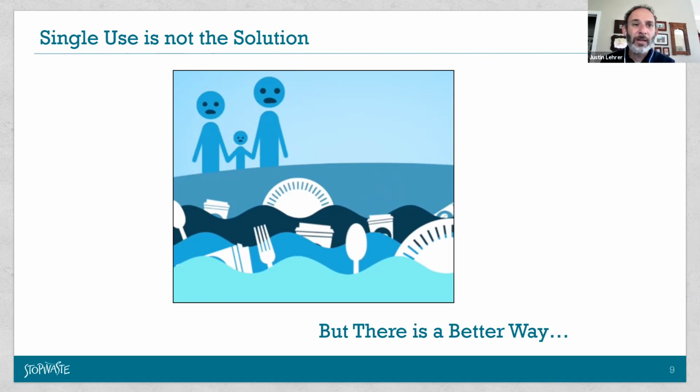So what's really exciting about all this to me is that there's a whole new reuse economy emerging for food service that has the potential to completely disrupt our current disposable food service paradigm and replace it with something better that can compete on price, win for the environment, and improve the customer experience.